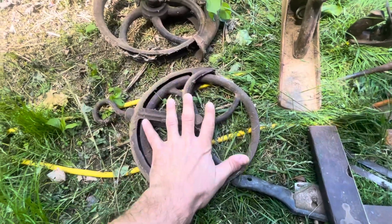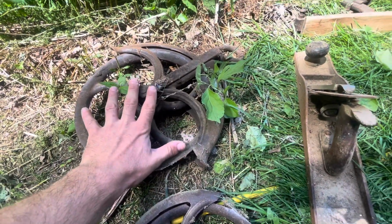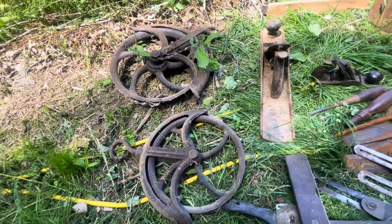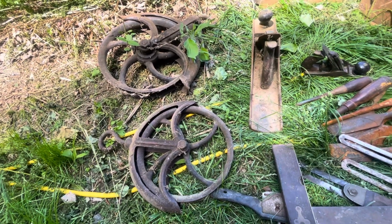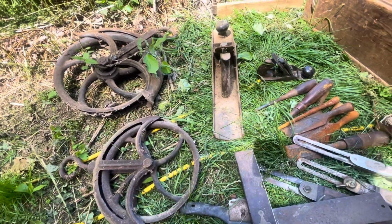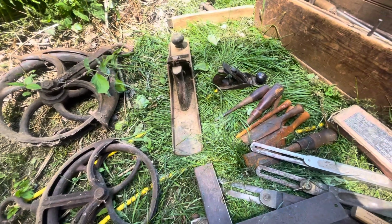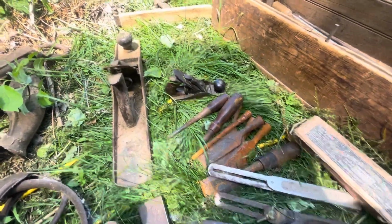There's a pulley here that's a little bit bigger than the size of my hand, and then there's this pulley here that's almost double the size of my hand. Those are pretty neat. I'm not sure if they were used for a well or in a barn or what exactly their purpose was at the time. This was an old property, in an old area of my town, and it was in an old barn. So I figured I would share some of the cool things I found.